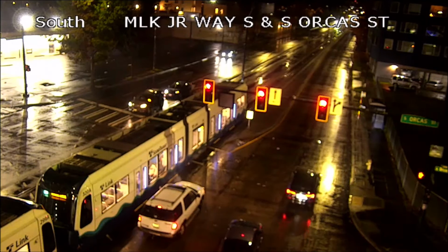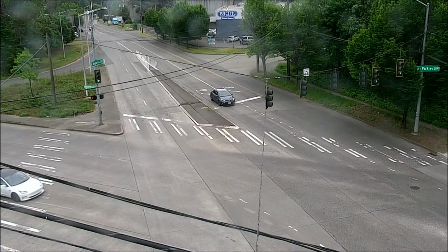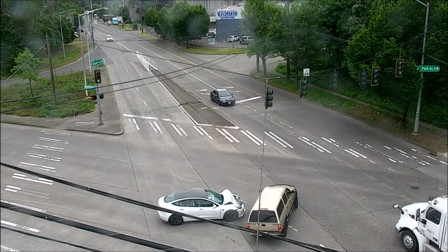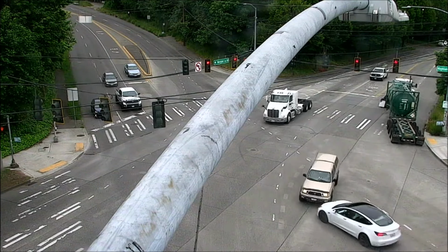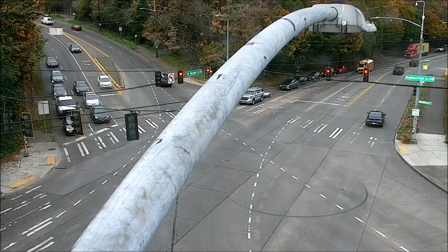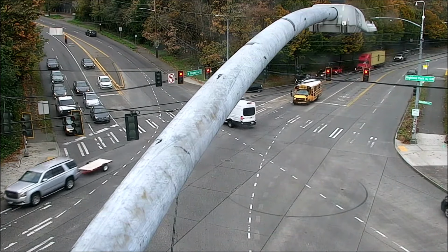Of course, there are lots of Seattle drivers who ignore traffic signals. As always, we have an appalling number of red light runners, starting with this hard hit in southwest Seattle. This alternate angle shows that the Tesla had a solid red light. Here's another one at the same spot. This white van blows their red light with predictable results.